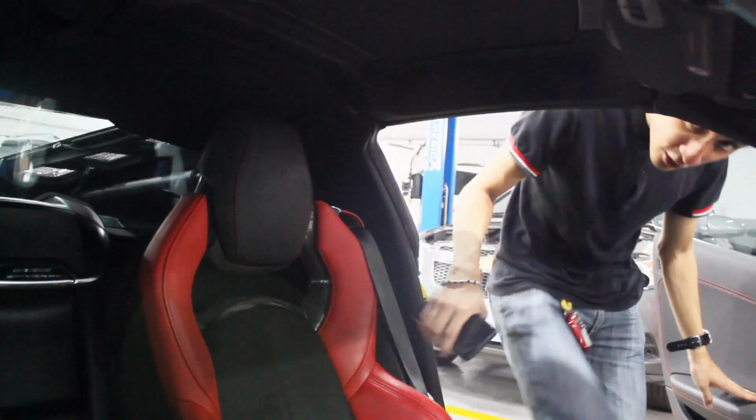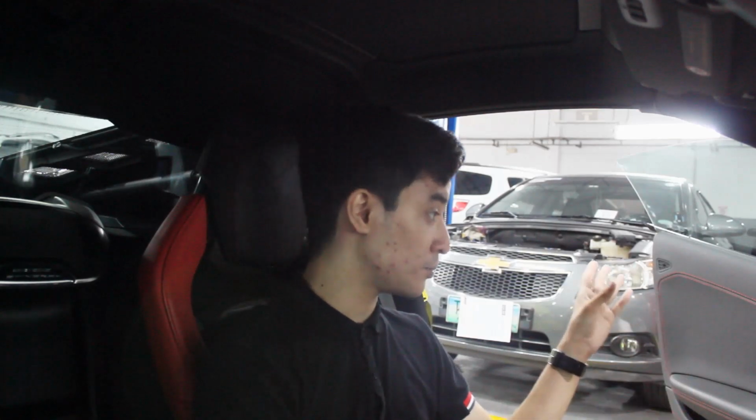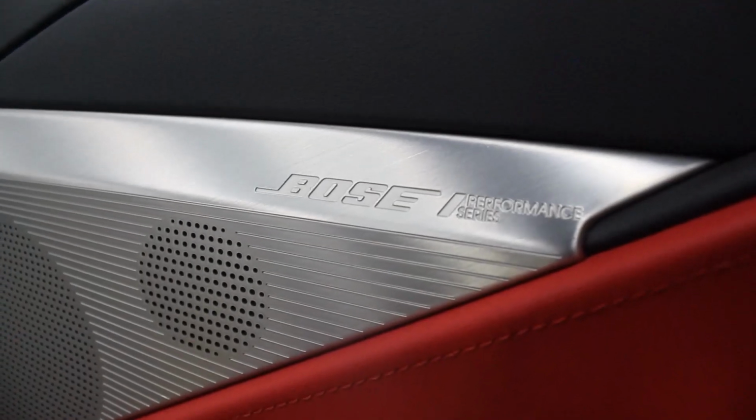So this is the interior of the Corvette C8 Stingray. Oh my gosh, you sit really low. And let's start here on the door. There's a lot of leather, barely any plastics whatsoever. So quality here, probably the best Chevrolet I've experienced so far. So here in the door, being a Corvette, there are Bose speakers all around. I love the red leather part here.